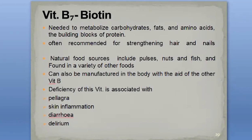So natural food sources include pulses, nuts, fish, and other foods as well, green vegetables, and also a lot of yellow and orange fruits. Okay. The vitamin can be manufactured in the body with the aid of other B vitamins, the synergism that we talked about. Okay. Deficiency of this is associated with pellagra, skin inflammation, diarrhea, and delirium.